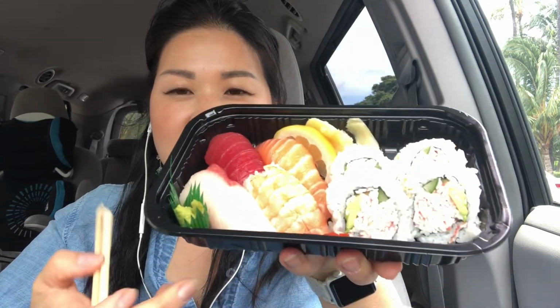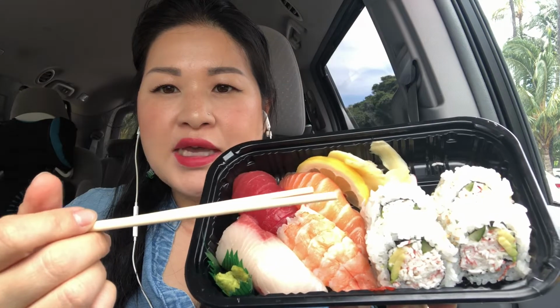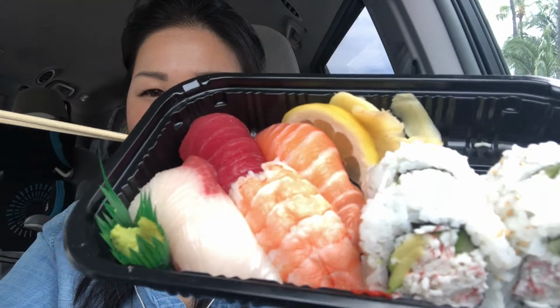Today we are having sushi. So we got California roll, salmon, shrimp, tuna, and I believe this is yellowtail. I think it's called hamachi. Wasabi and ginger. Kind of shady on the ginger.